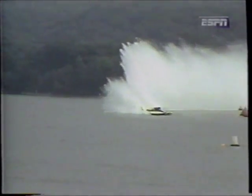Now, a rooster tail comes off the prop. When you can tell the boat's in the turn, watch the left side of the boat. Watch the second rooster tail come up. Then you know the skid fin is hooking in there and holding him in the turn. A beautiful sight as he comes around to complete lap number 1 at 144.539 miles per hour. Good ride for Mark Tate.